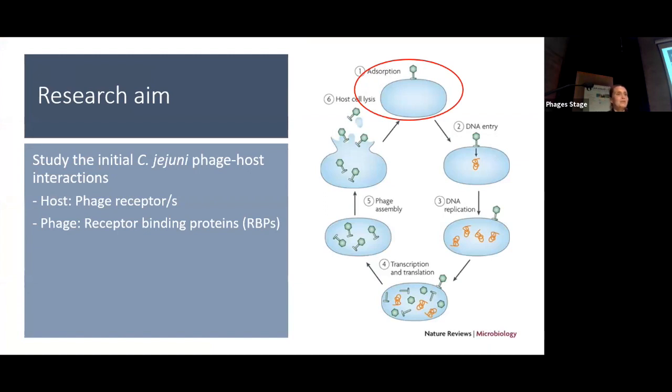What we have been interested in, in our group, is to study this initial interaction between the phage and the host bacterium. My work has mainly focused, from the host side, on understanding what the phage receptors are and how they are regulated, and how, on the phage side, the phage recognize these receptors, in that way trying to identify the receptor binding proteins.